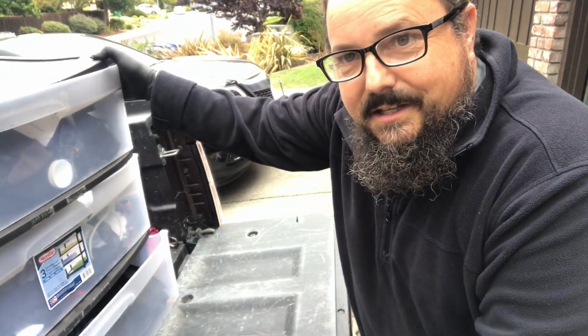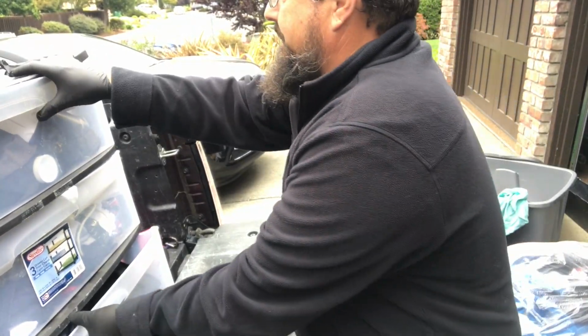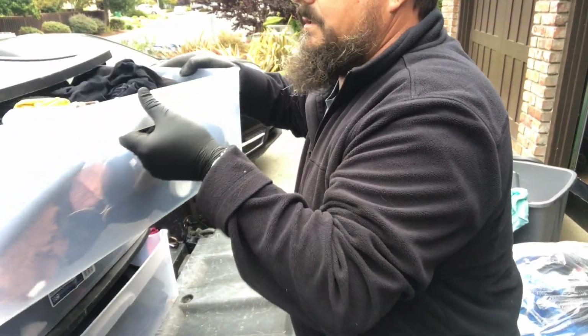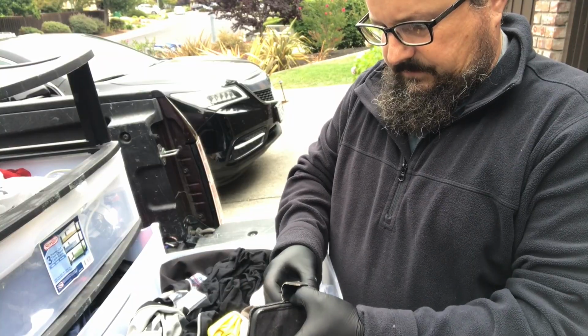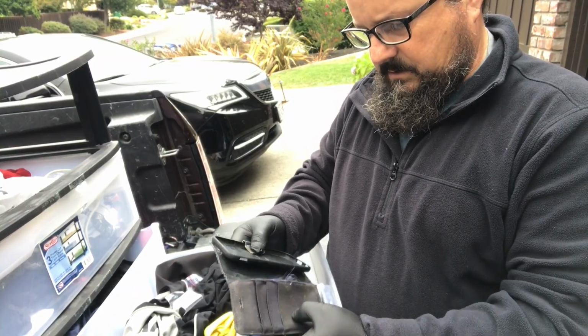Alright, you guys, so we got these plastic bins right here. I got the duct tape off, and I'm kind of curious about these. These plastic bins, I often find good stuff in them. They're kind of like one of my favorites. So let's see if we can find something good in this one.